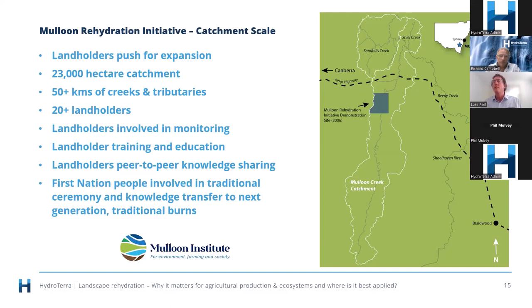Ably supported by TMI staff and partners through the process of rehydrating the landscape and regenerating the land's production and environmental potential, landholders have been actively involved in the project through workshops, training and education, monitoring, and access to tools such as satellite data products that we'll see later on, and grazing management through other groups like Maya Grazing. Landholders have conducted their own activities such as cultural burns, sought funding to repair wetlands and ephemeral waterways, eroded gullies, as habitat for rare and endangered flora and fauna.